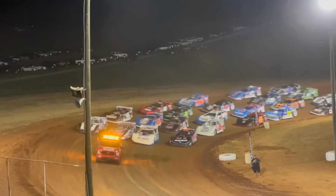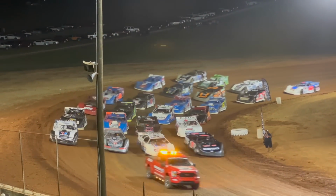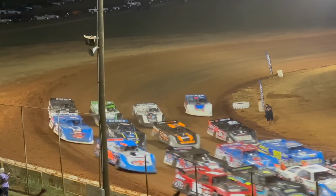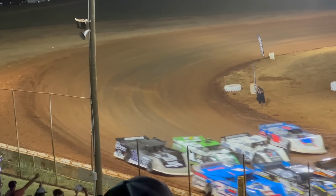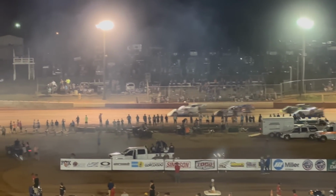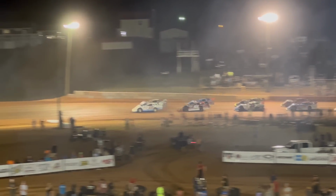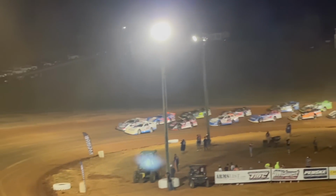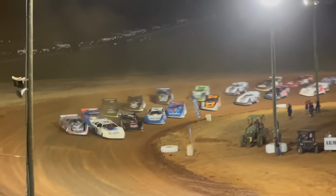And here we go with the 4 wide salute. All right, here we go. 60 laps, 50,000 to win. Mountain Moonshine Classic. Lucas Oil Late Model Dirt Series. Spencer Hughes and Chris Ferguson on the front row.